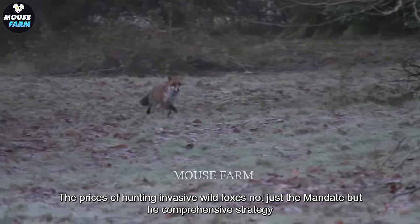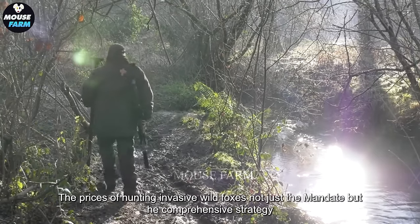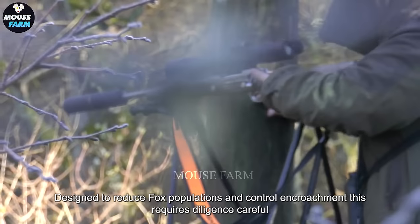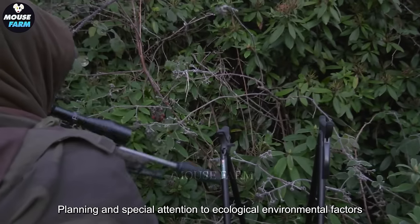The process of hunting invasive wild foxes is not just a mandate, but a comprehensive strategy designed to reduce fox populations and control encroachment. This requires diligence, careful planning, and special attention to ecological and environmental factors.